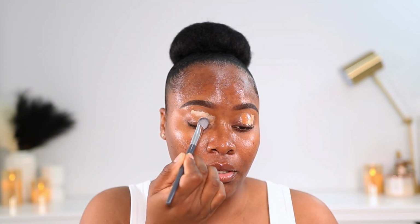And to blend this, I'm using the A506 from BK Beauty.